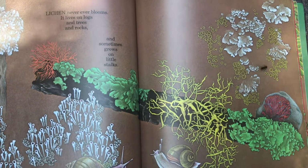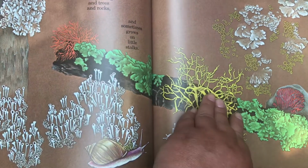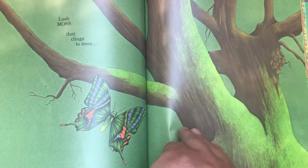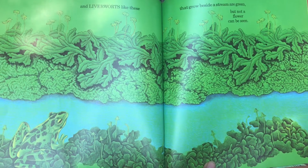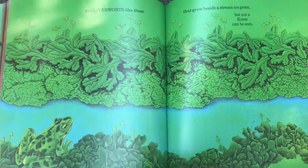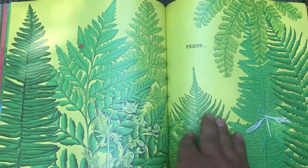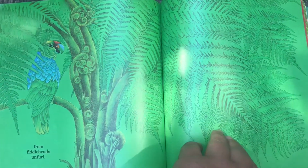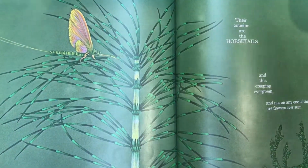Lichen never ever blooms. It lives on logs and trees and rocks, and sometimes grows in little stalks. Lush moss that clings to trees, and liverworts like these that grow beside a stream are green, but not a flower can be seen. Ferns, from fiddleheads unfurl. Their cousins are the horsetails and this creeping evergreen, and not on any of these are flowers ever seen.